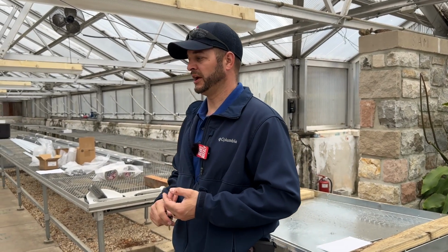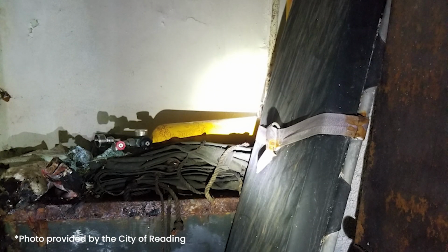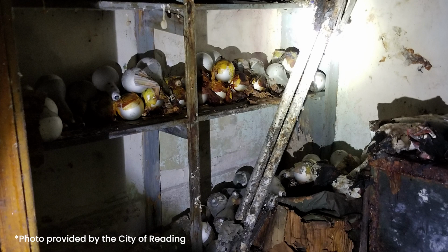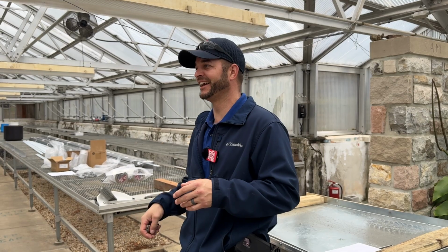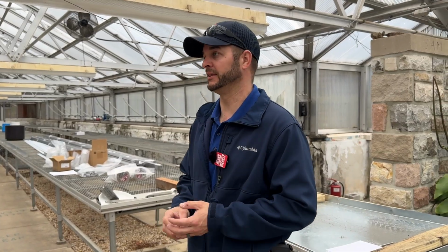The moisture had been so bad inside that it had rotted through the cots. They had the fold-out army cots in there. They had cases of cans of water, and it was just a box with cans in it because the water had seeped out. There was a shelf full of light bulbs with cardboard sleeves on them, and it was just light bulbs. There were no cardboard sleeves left. So that paints a picture of what it looked like to go in there.